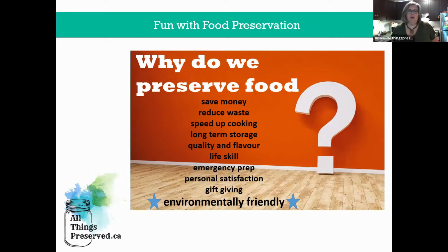So when we buy things local, when we buy them in season, we're reducing the amount of travel time and cost and resources used to bring food to us. We're saving money by being able to buy local, being able to buy in larger quantities because we are going to preserve them. A lot of the food preservation techniques don't take a lot of energy to do and to store, which obviously cuts down on our energy consumption all around in terms of food.